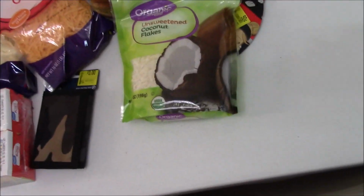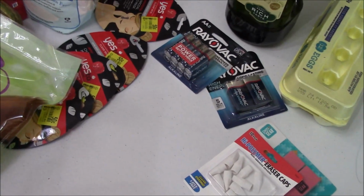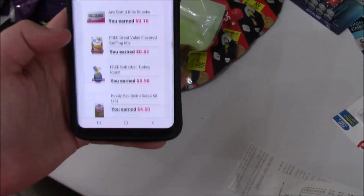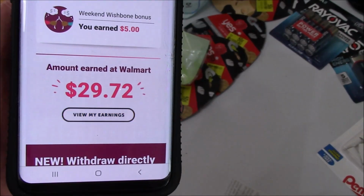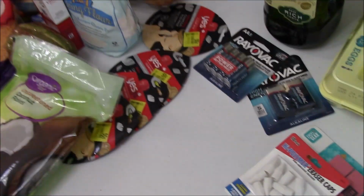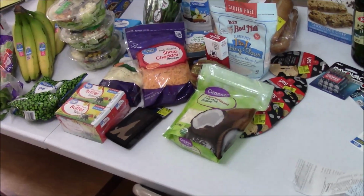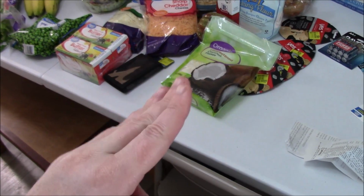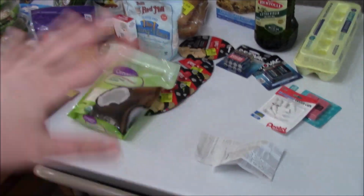Anyway, so my total today was $120.81. I just got notice from Ibotta that they have credited my account. Let me pull this up. So you have earned, wait, did they put it up here? Let's see, these are all the things that I earned on. I earned that. So $30 minus whatever we spent, $120. So this is about $90, and I told you there's $10 that was being borrowed, and then we had $1.25, $5, $6.25, $7.25. So $7.25 of that $90 goes into things for the kids.